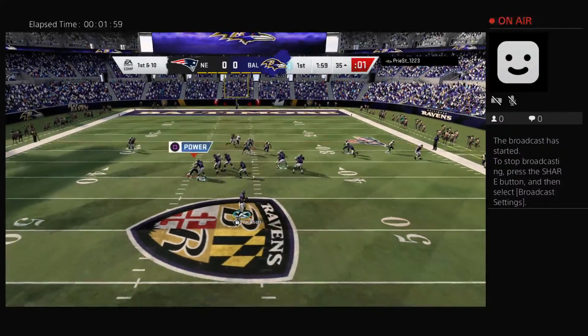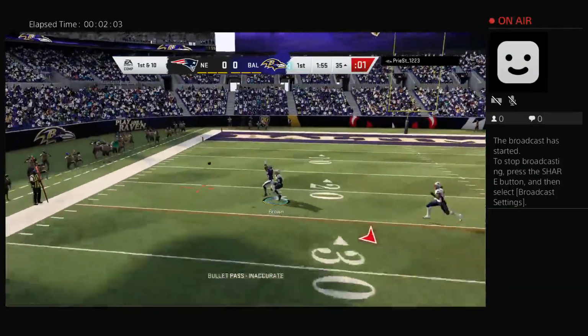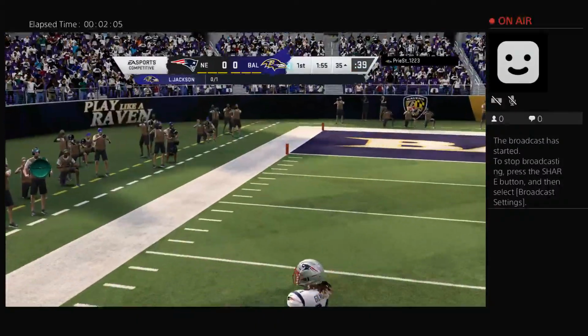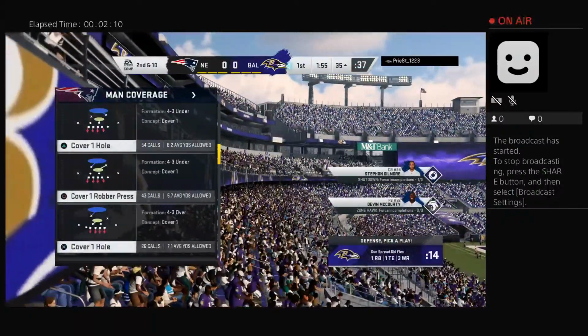This time, Jackson will throw it. And his throw here's incomplete. Marquise Brown was the intended target, and that'll bring up second down.